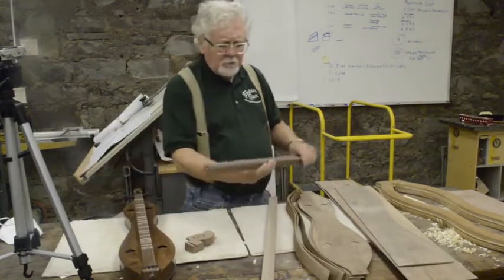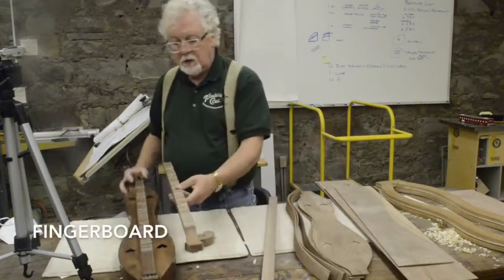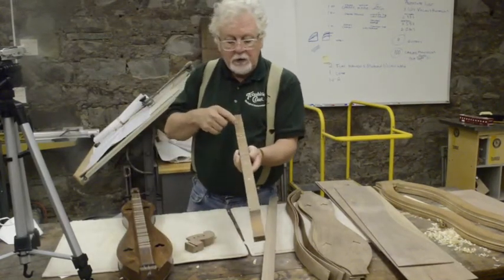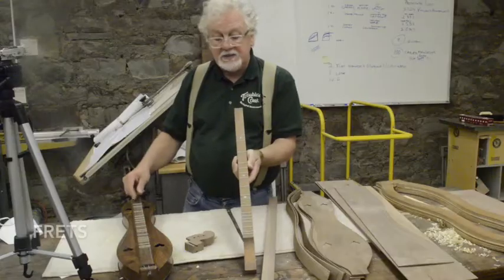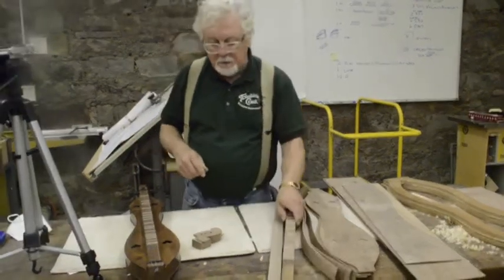We make some other parts. This is called the fingerboard. You can see where those go. And really, that's just a big square stick of walnut that's been sliced for these little metal pieces to go in here. And these are called frets. Now, I'll show you the importance of the fret here in a minute.